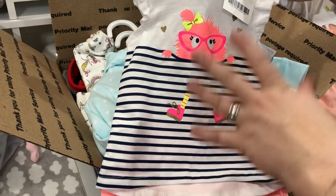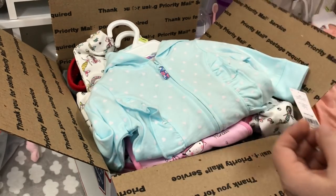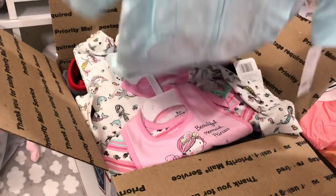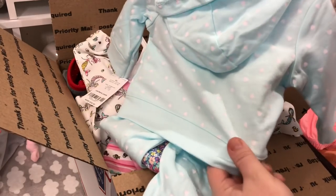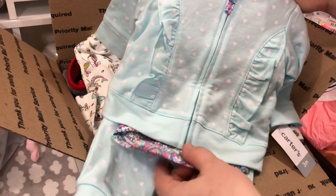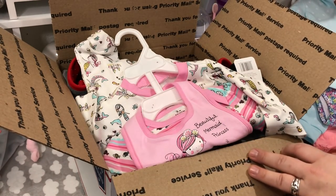It's a white tunic top with this cute pink little monster looking thingy. I don't know. And then it's got bright pink shorts that match. So adorable. Yesterday, I picked up this outfit for her as well at Carter's. I paid $4 for it because I did have a $10 off. So it's a three-piece jogger set, we'll say. It's a light cotton jacket with pants, bright blue with white hearts all over it. And then it's got this beautiful onesie that has all these different colors of flowers all over it. Super cute. That's going to look really cute on her.